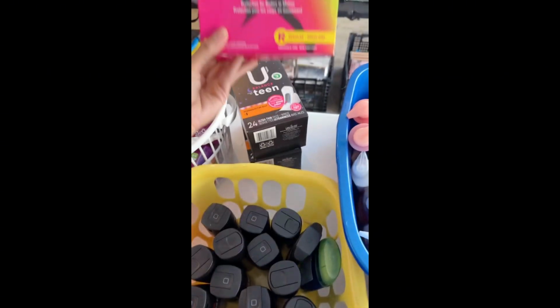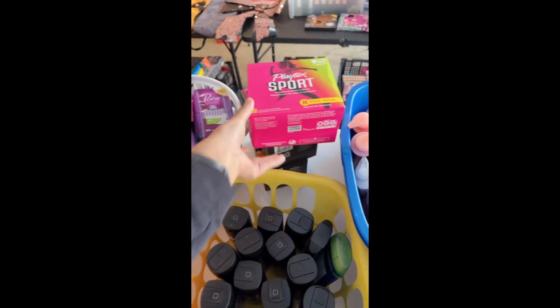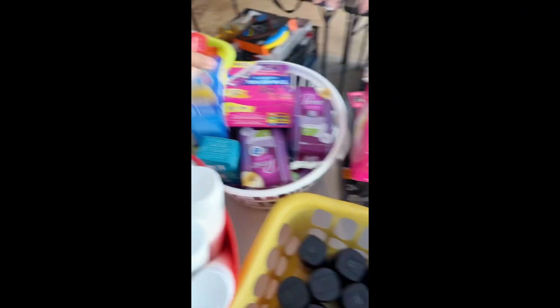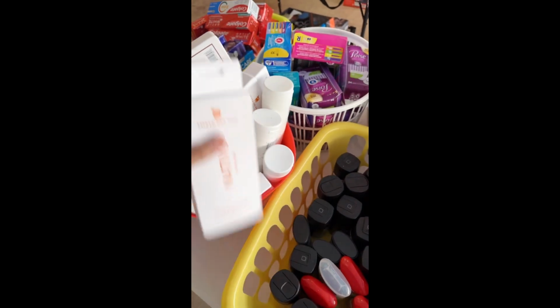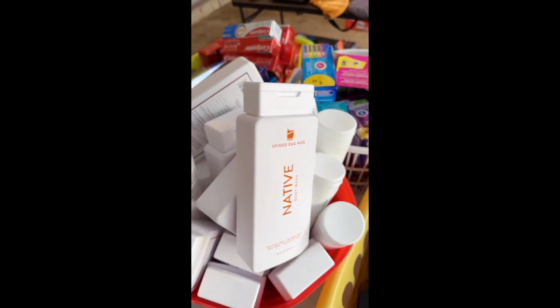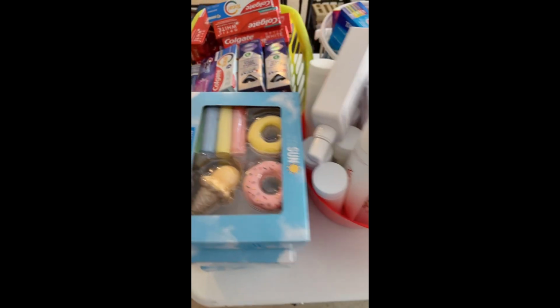Feminine care, I'm going to give this one for $3. This is also $3. I know that is expensive, like $10. I have some here that I marked for $1 from last time and $2 Poise, whichever. And then this Native, I don't know if someone wants this. I got this on clearance at Target last Christmas for about $2. So I'm giving that for $3 or $2 for $5.